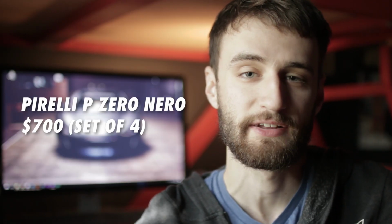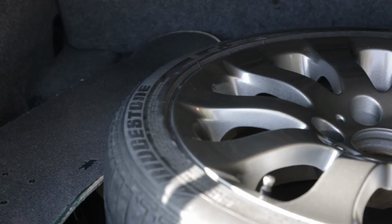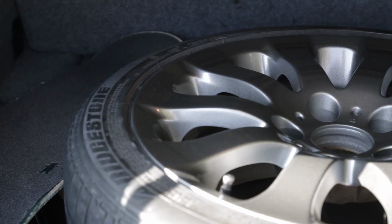Now if you do want to go that route, you want to ditch the run flats, which I highly recommend, you are going to want to keep some type of spare tire or tire inflation kit in your trunk. You don't want to be stranded on the side of the road and your only way of getting home is calling a tow truck. So for me, since I upgraded my wheels, I still have the stock ones, so I just keep an extra wheel in the trunk with me. Yeah, it takes up a little bit of space, but I don't really use my trunk that much, so it's not that big of a deal to me. But yeah, $700 for the tires. That was the very first thing that I did.